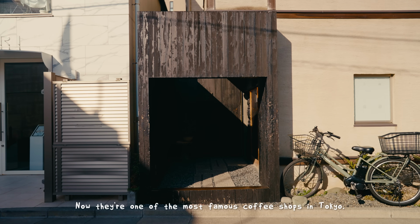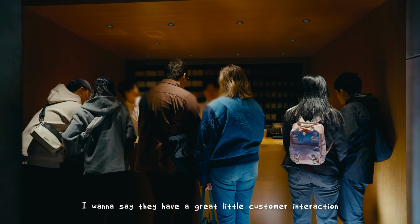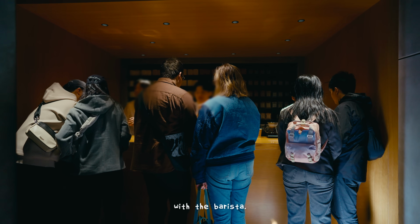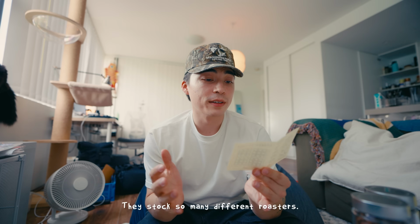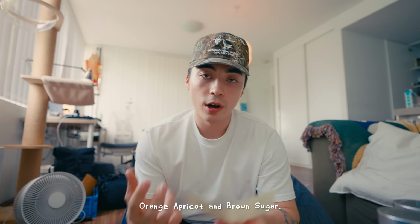Now the last one that I have here is by Coffee Mameya. Now they're one of the most famous coffee shops in Tokyo. I want to say they have a great little customer interaction with the barista. They stock so many different roasters. We got this one from Poma, which is from Copenhagen. Orange, apricot, and brown sugar.